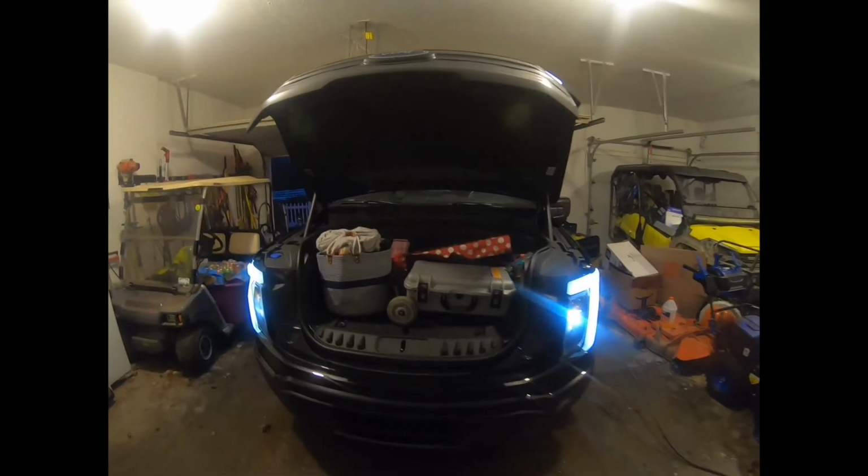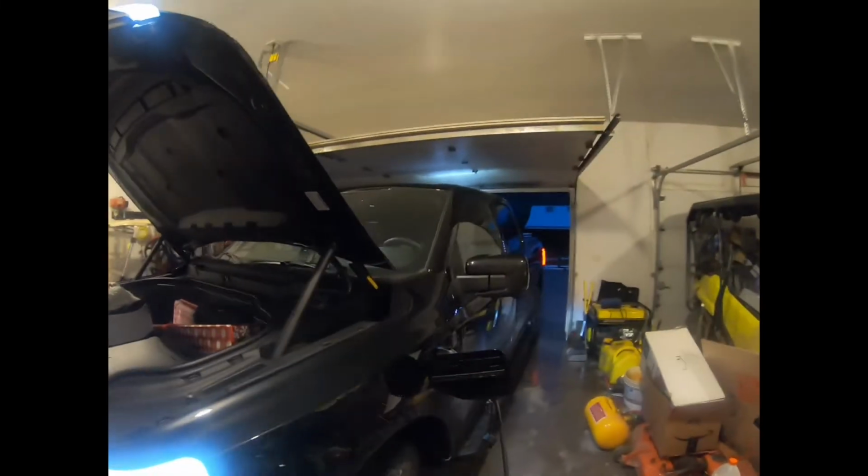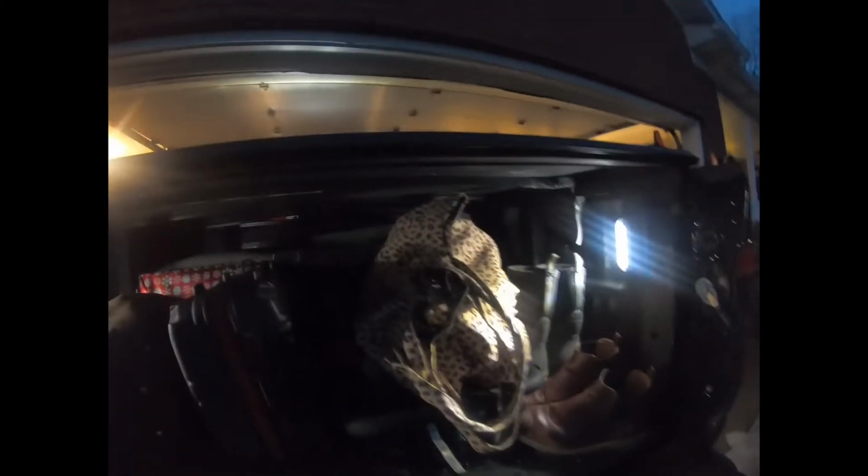All right, all packed up. Getting ready for our trip to Nashville, or Columbia, Tennessee, for the in-laws for New Year. I think we packed up everything but the kitchen sink. We got the luggage, some Christmas presents, a stroller for the baby, some shoes, some tools just in case.